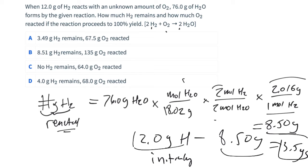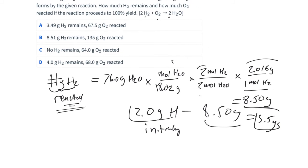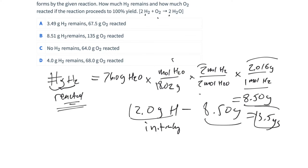We have to remember this is the grams of H2 that reacted. So that's the only place where the dimensional analysis solution is maybe tricky, if you forget whether the 8.5 is the grams of H2 that remains or had reacted. It's just the H2 that had reacted. And you can solve the problem the same way for the number of grams of O2 that had reacted. It's 76.0 grams of water.